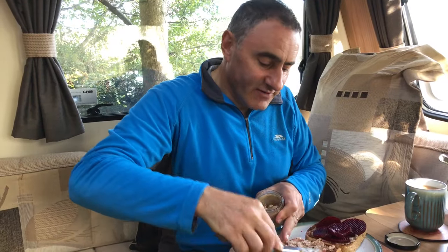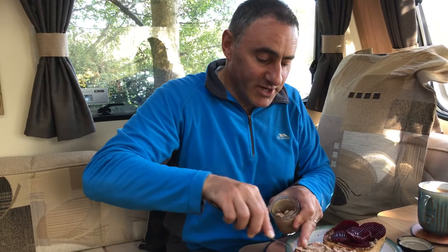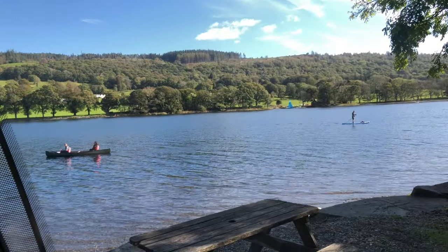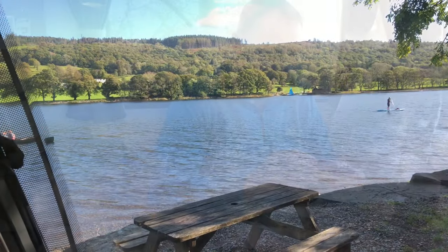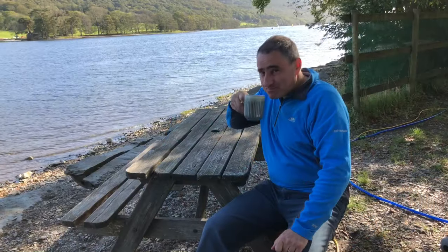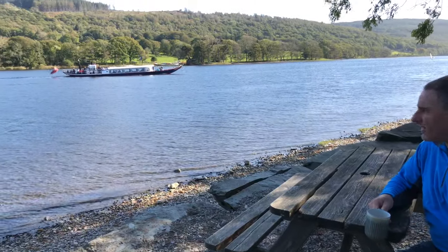This is what we like to have when we arrive on site once we've set up, pate on toast and beetroot. And how cool is this view? Lovely. This is the life. Oh, it's the National Trust steam gondola there.